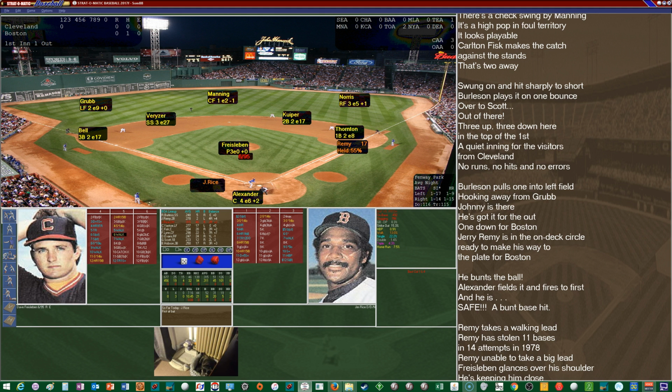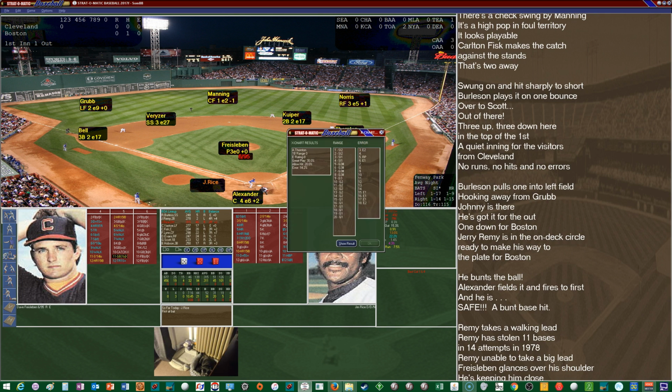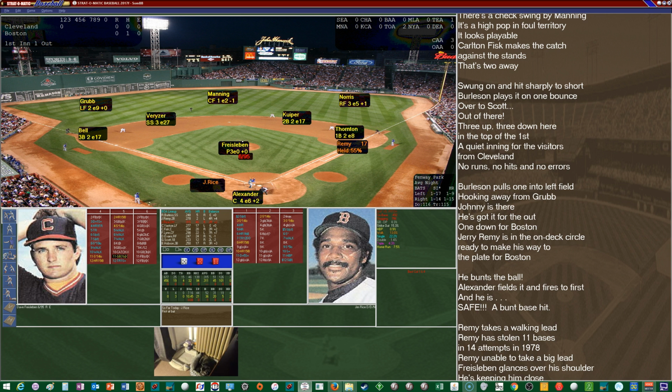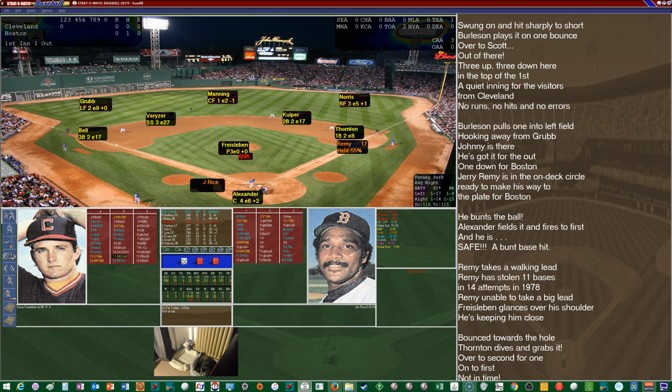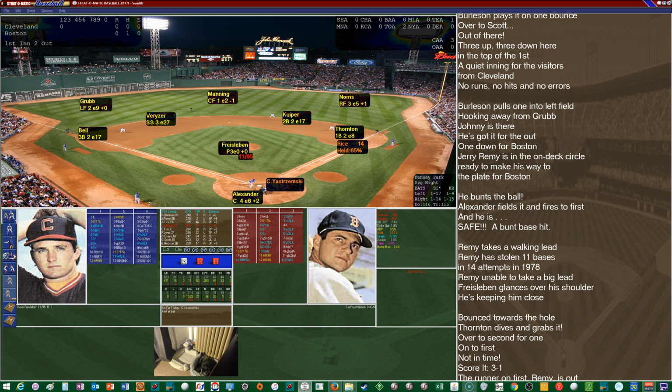And it's going to be a 5 column. And it's going to be a range check on Thornton. 1 to 4 will be a hit. And he'll get in front of it. See what he does with it. Over to second, back to first, and not in time. So Rice hits into the fielder's choice. They get the lead runner, unfortunately for the Red Sox. So 2 down and runner on first for you, Captain Carl Yastrzemski.